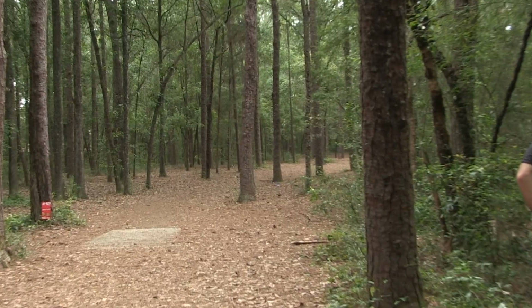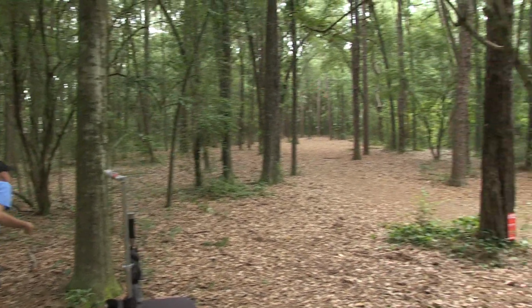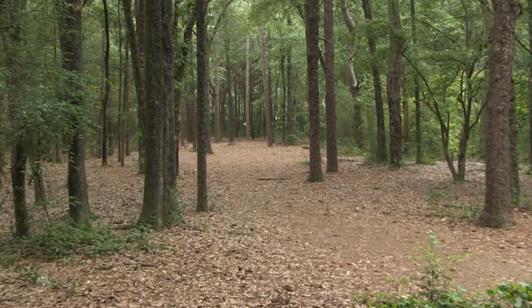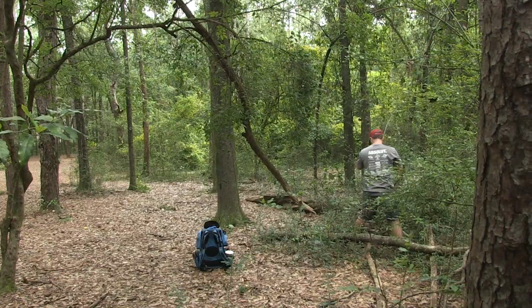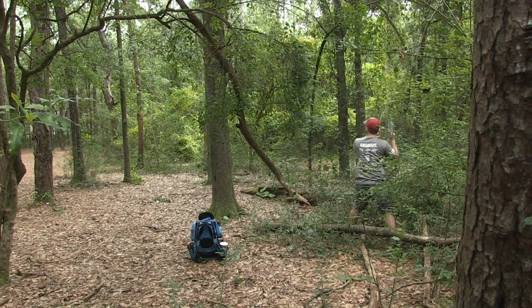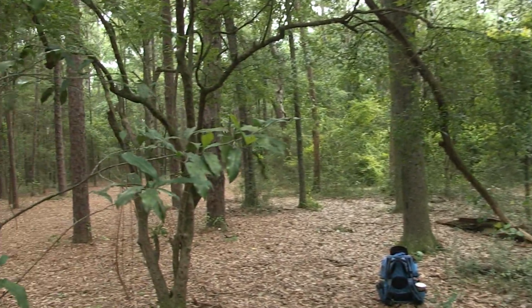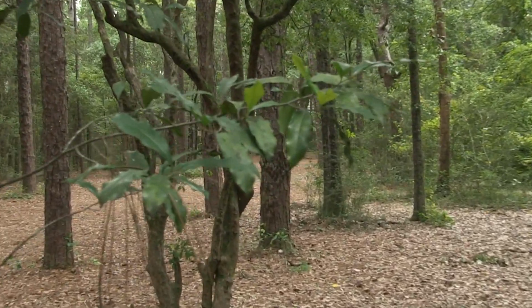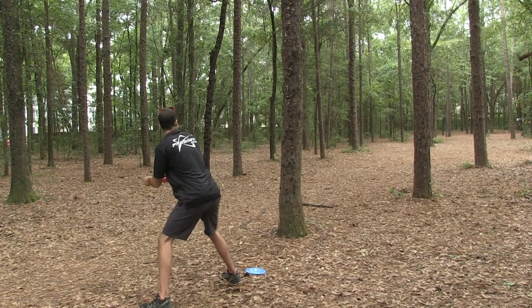Oh. That was an unfortunate landing. Yeah, we saw quite a few forehand rollers from Matt during the first round. Definitely a shot that he is not uncommon with using. And this hole is getting the best of all of these guys right now.